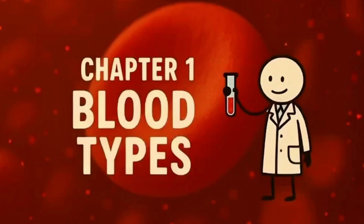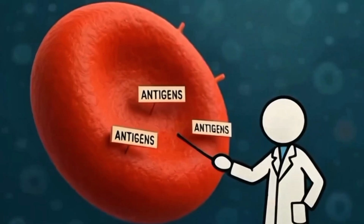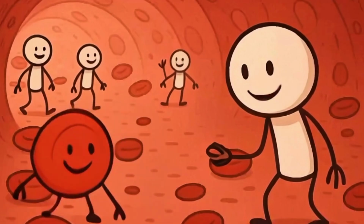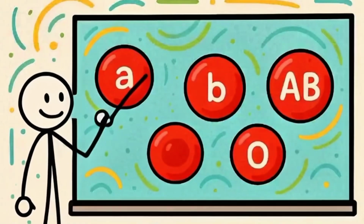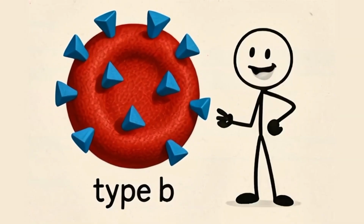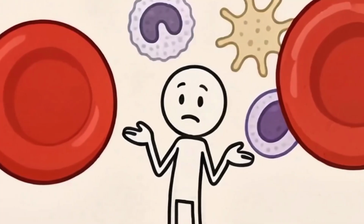Chapter 1: Blood Types. Each red blood cell has little name tags on it called antigens. They're like cellular IDs that tell your immune system, "Hey, don't attack me, I live here." Depending on which antigens you have, you're one of four main types. Type A has A antigens. Type B has B antigens. Type AB has both. Type O has neither.